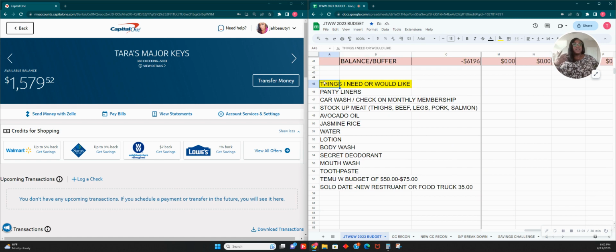Things I need or like, which I'd like to do with our extra check: personal panty liners. I want to get my car washed and see how much a monthly membership to wash it is, because it's getting to be hot in my car. I don't want it to be dirty. Stock up on meat. My fridge has like nothing. Avocado oil, jasmine rice. I need to buy more water, lotion, body wash, deodorant, mouthwash, toothpaste.